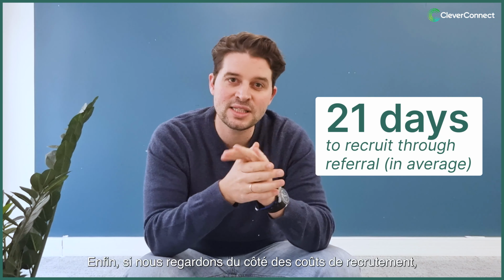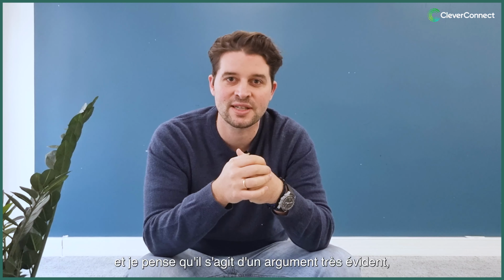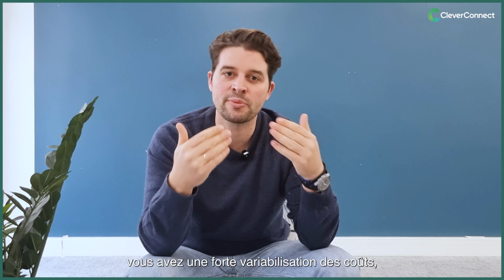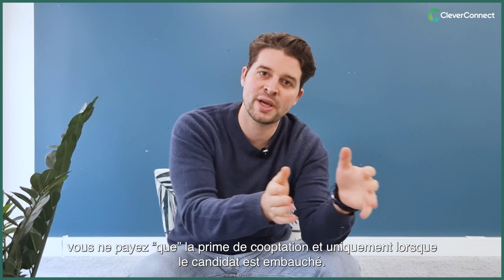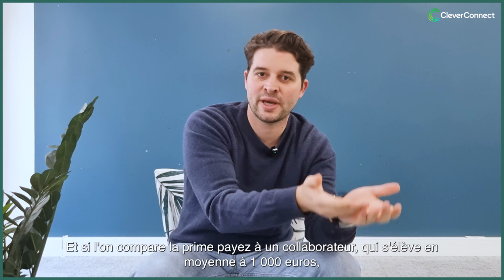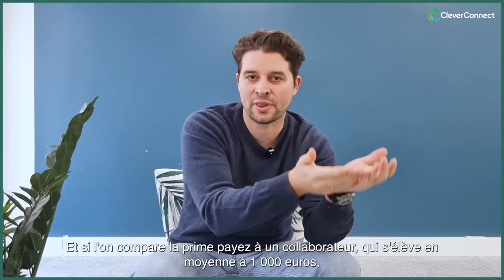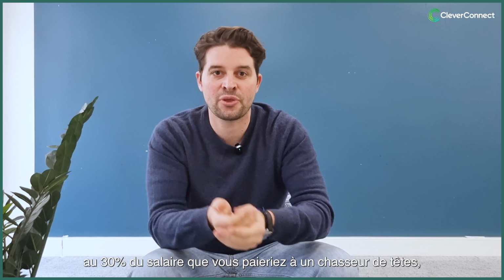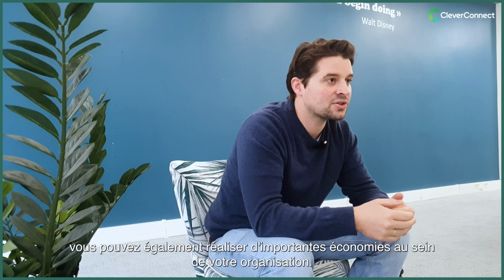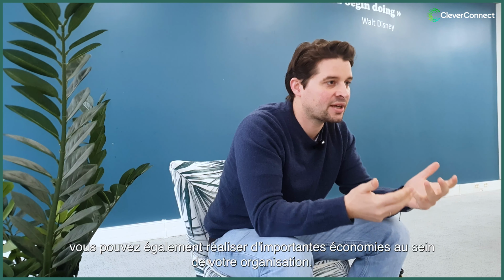And last but not least, if we look at the cost side of things, I think this is a very obvious argument. You have a strong variabilization of cost. You only need to pay a referral fee when the candidate is hired. And when you compare the fee you pay to an employee, which is around 1,000 euros, with 30% of a salary that you would pay to a headhunter, you can achieve big cost savings in your organization.